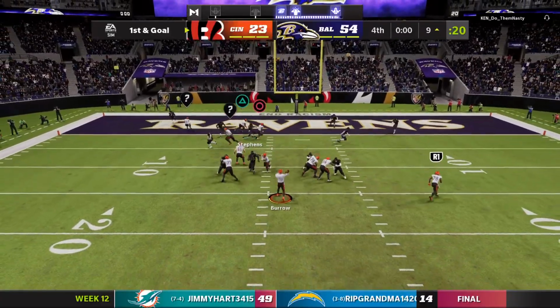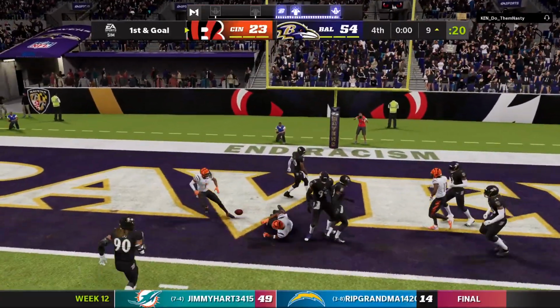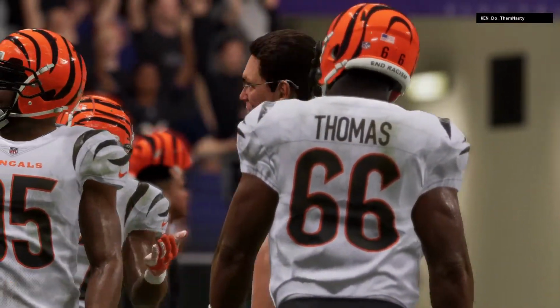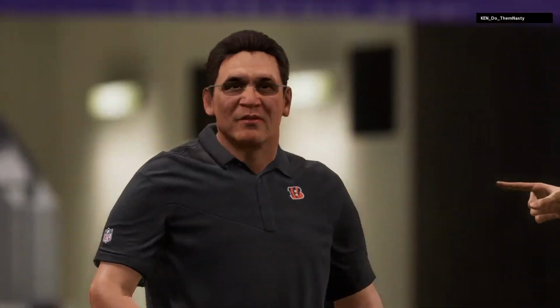One final shot. They'll look to throw. And that will be incomplete. They were going for a consolation TD, but it was not to be. And time has run out.